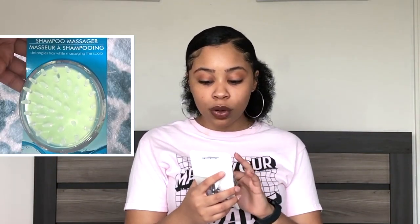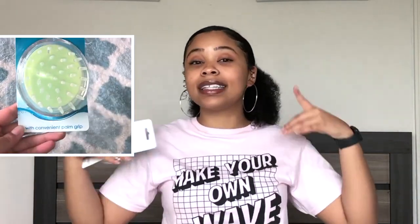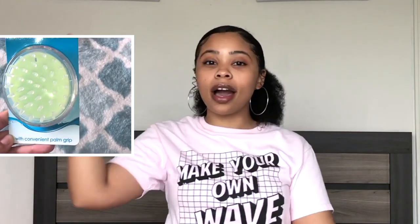And then, oh my goodness, I've been wanting one of these, a shampoo massager, but not for shampoo. I want it for after I put the oil in my hair, because if you watched my last video, my wash day video, which I will link up above, I moisturize the oil into my scalp all the time. I feel like that helps me grow my hair. So I might be using this for that. Okay. Anyways, on to the next product.